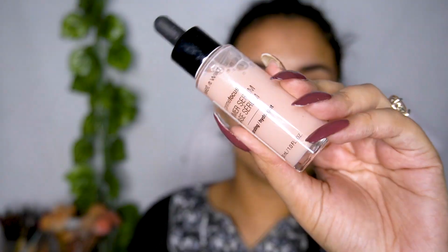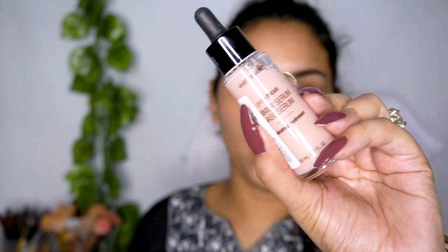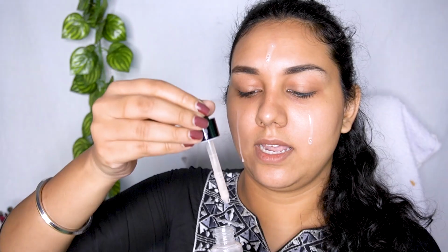Anyways guys, I am going to show you this makeup look, so let's get into this video. Today my skin is a little bit dry, so I'm going to go with a hydrating primer. This one is from Wet n Wild, their Prime Focus Hydrating Primer Plus Serum. This particular product smells strong, but not in a bad way.